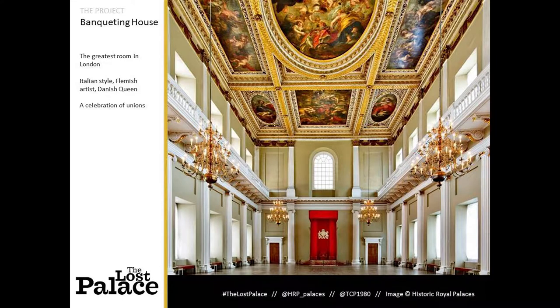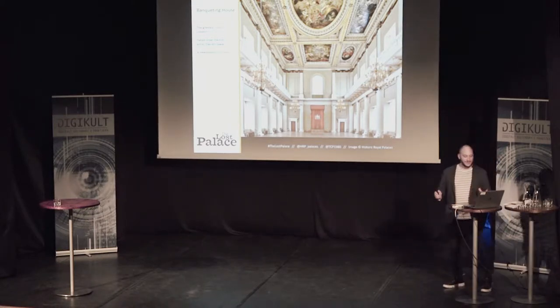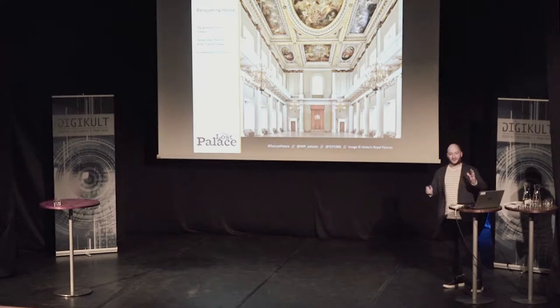So firstly, this is Banqueting House on Whitehall. We think it's the greatest room in London. It's in Italian style, by a Flemish artist, and built for a Danish queen. It was built particularly for a specific type of court entertainment called the court masque, in which the whole royal court took part. And one of the highlights of that was the dancing queen. Young and sweet, only 17.